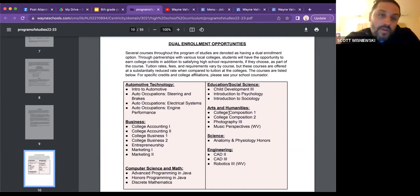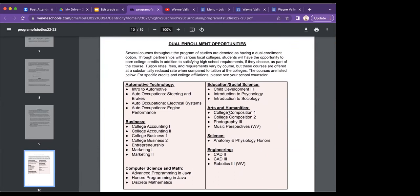And that's one of the other benefits of the dual enrollment, that it's not always just the AP classes. It covers a lot more of the classes that a lot more kids have access to. So it's a great opportunity for more kids to access information that will transcend into post-secondary education. Okay, thank you. Awesome.